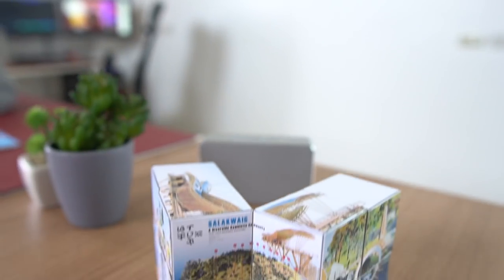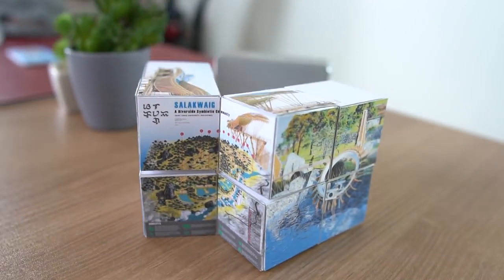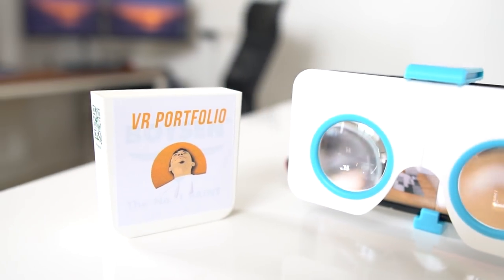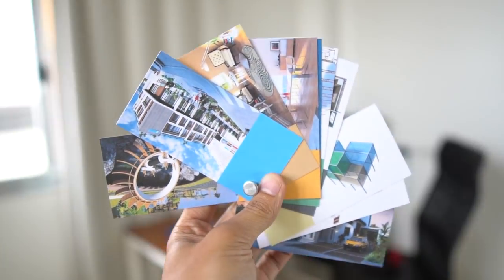Today, we are going to talk about some creative architecture portfolio ideas. Nowadays, it's not enough to have a great collection of works. You now also have to be super extra to stand out. And by that, I mean you have to go a step further to separate yourself from other applicants.